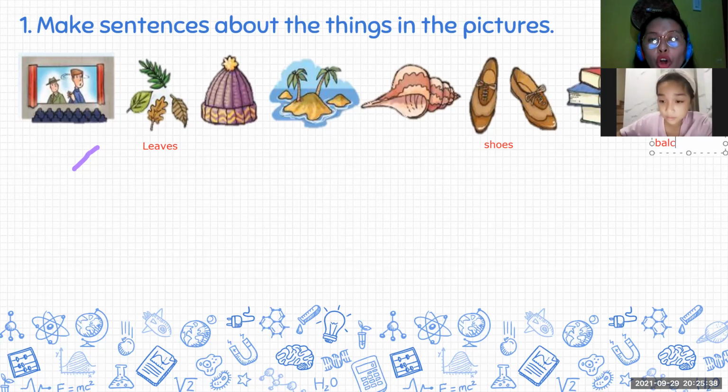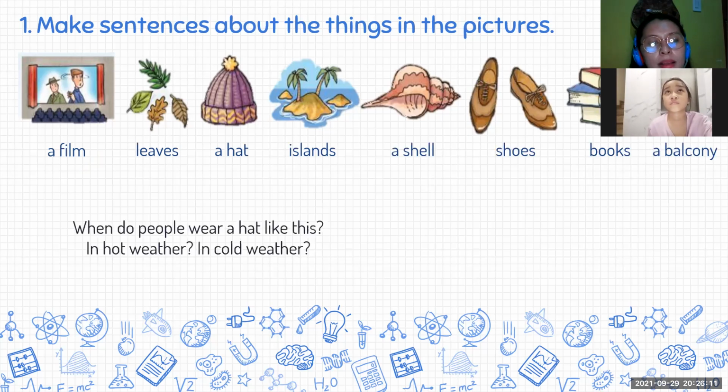B-A-L-C. Balcony. Balcony. And the last letter is C. Okay, very good. You got it right. Good job. Very good, because you were able to identify those words.